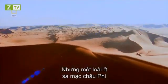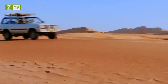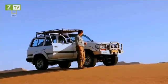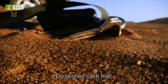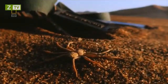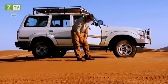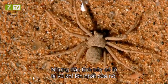But an African desert dweller possesses one of the deadliest toxins known to man. The six-eyed sand spider. One of the most toxic spiders in the world. Barely the size of a fingernail, it's easy to miss. But this trait may be its biggest weapon.